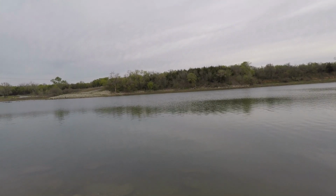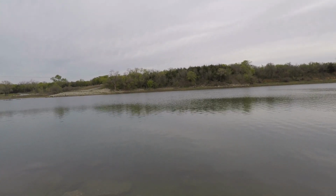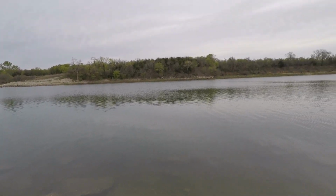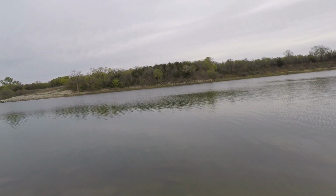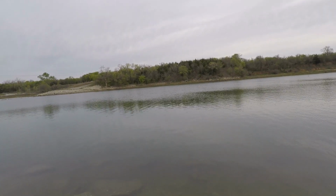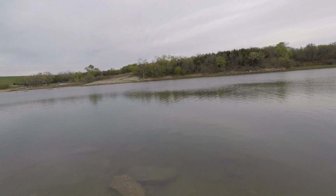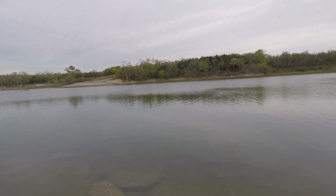I'm gonna try some different stuff today, and we're gonna see what we can do. I got some new techniques I'm gonna be putting together. I got 4 rods with me, so we'll see what happens. All right, guys, let me get rigged up and we'll get started.